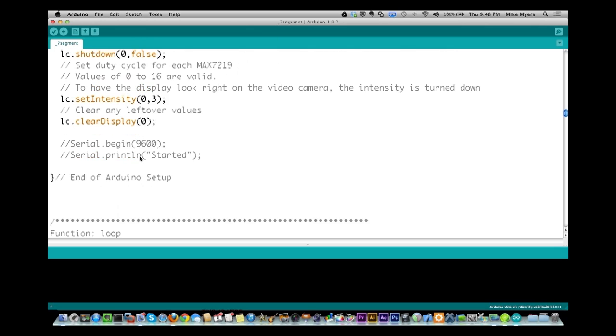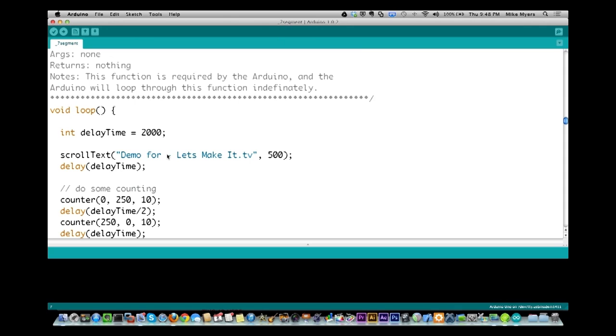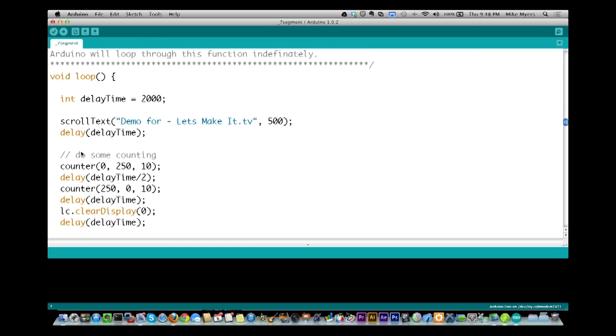All right. So you do the clear display, and then we set the intensity, and then we're off into the code. You have a lot of other functions we're going to get into here. This is the actual loop, though. Yeah, that's the Arduino loop function, right? So here you're scrolling text across in demo. And we'll go through scroll text a little bit here.